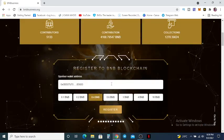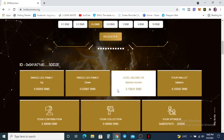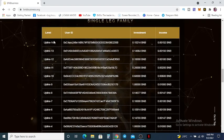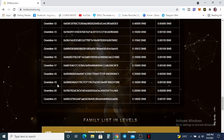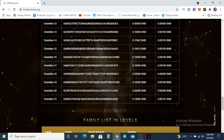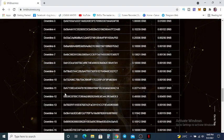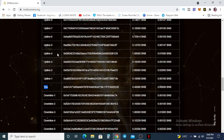if you increase your investment, the more investment you increase here, the more it opens your earning levels. Now here it can increase like from 14 to maybe like 16, and then here it increases also the downlines. But remember, you can earn from a total of 50 people that is in your circle. I call this a circle because I'm earning from them and they are attached to me. So whatever they do, I'm earning from them.